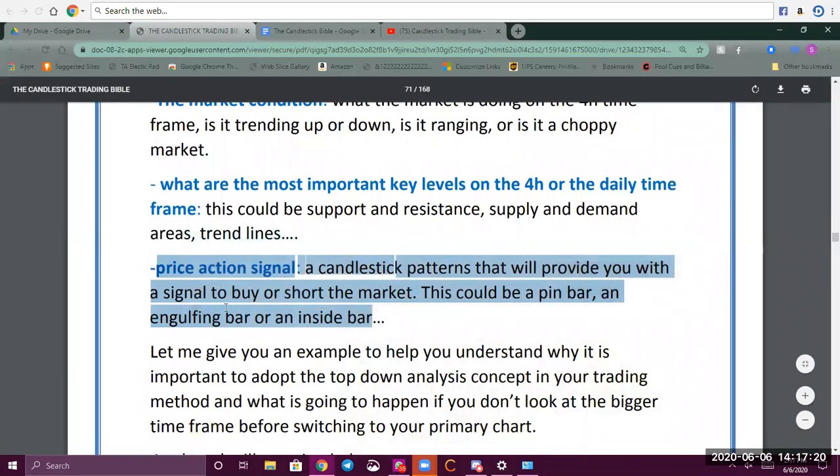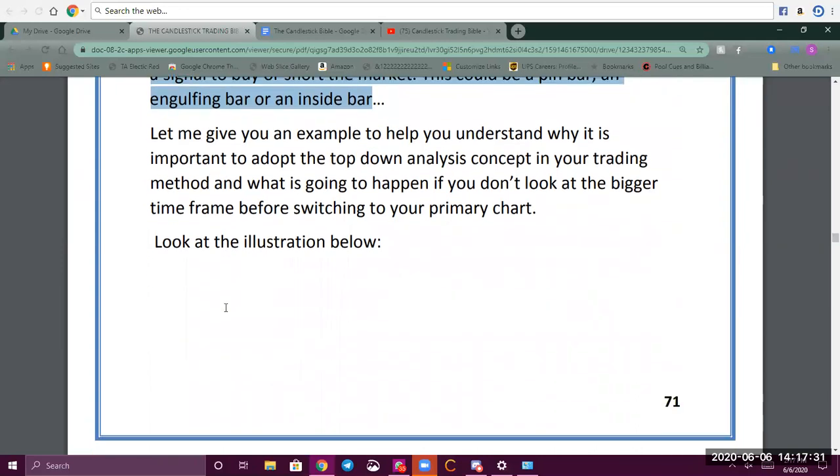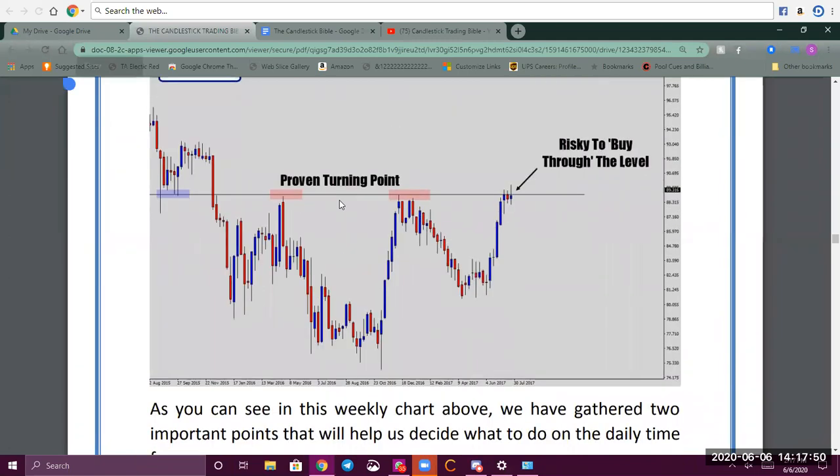Okay. Let me give you an example to help you understand why it is important to adopt a top-down analysis concept in your trading method and what is going to happen if you don't look at bigger time frame before switching your primary chart. Weekly time frame. Proven turning point. This is what we saw in GBP USD, right? Proven turning point, risky to buy through the level. I didn't want to take the buy. I wanted to sell it, and then news broke through it, which is completely fine because that's a safe risk.